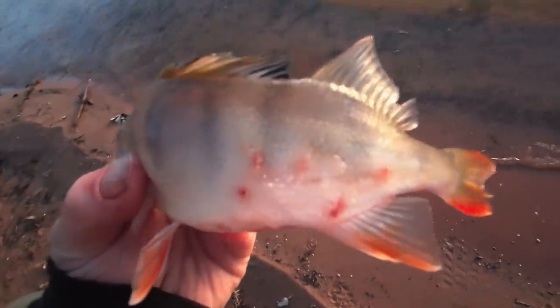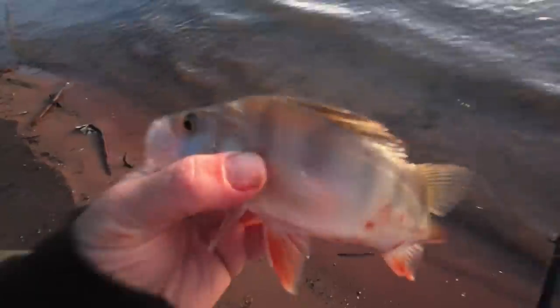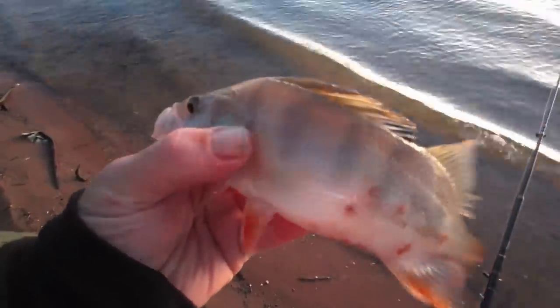I've been reading a lot online lately about the redfin up here at Lake Hume not looking very good, and this one looks absolutely terrible. They've got like a red rash on them. I don't know whether the camera will pick it up, but that fish looks absolutely terrible. You can see he's got a red rash on it there, and this happens up here from time to time. I've got no idea why. The fish is quite lean and underweight.